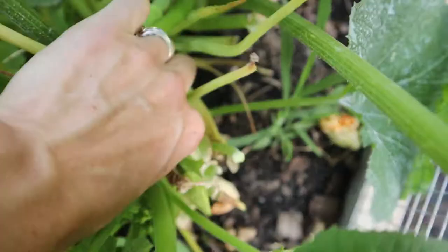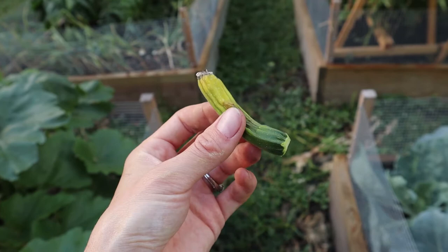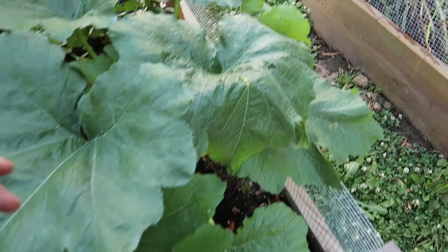So I'll just pull it off. This is what I keep getting. It keeps producing little bitty tiny squash that aren't doing anything. They won't go past this point, and if I just leave them in the garden, they actually will just rot and get disgusting. So I don't know what's going on. We've had a lot of rain the last 2 days, like I said.